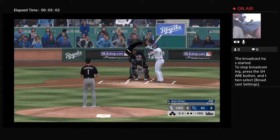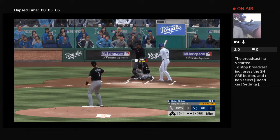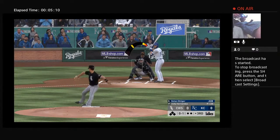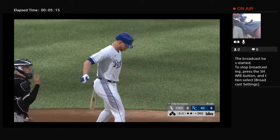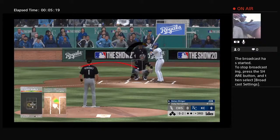Now in the box, Nolan Oliger. Not the shiniest of batting averages as he comes in hitting down in the .220s for the year. 0-1, here's the pitch. Oliger, once a Minnesota Twin. He signed as a free agent with this organization earlier in the season.